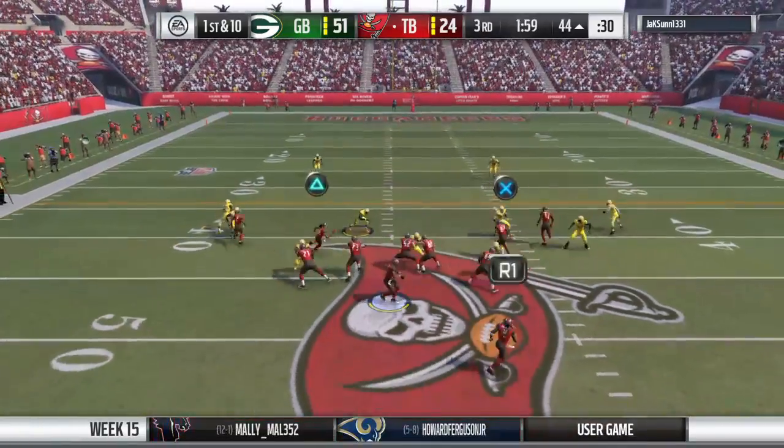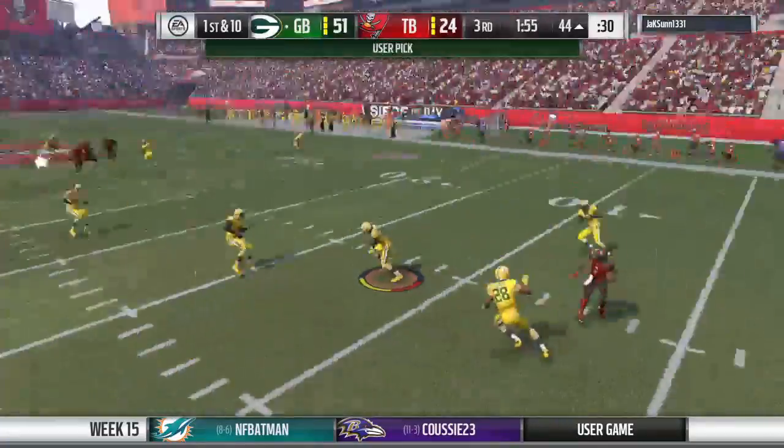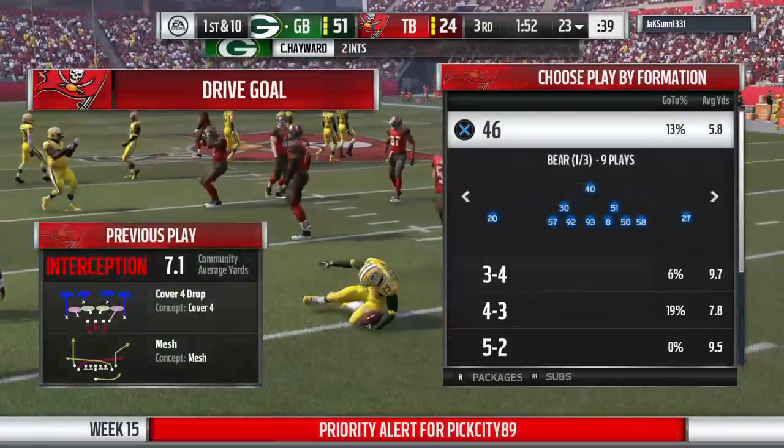Well, we haven't been shortchanged on offense. Another fun play to watch there on the deep pass. And now here is another interception. Picked off by Casey Hayward. And he's going to get this one to the 23-yard line.